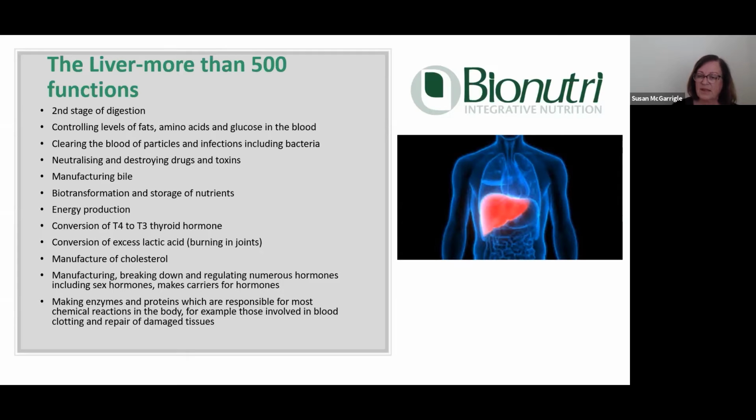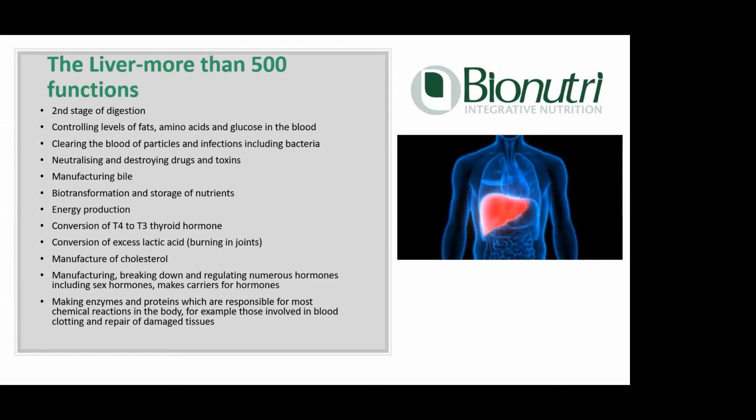Conversion of excess lactic acid. Sometimes people get burning in the joints, so the liver is implicated as far as that is concerned. And of course, importantly, the manufacture of cholesterol. And cholesterol does tend to get a bad name for itself, but it's very, very important for vitamin D, for bile acids, for the production of steroid hormones. Without cholesterol, we wouldn't function, and particularly the HDL cholesterol, which is so crucial to health.